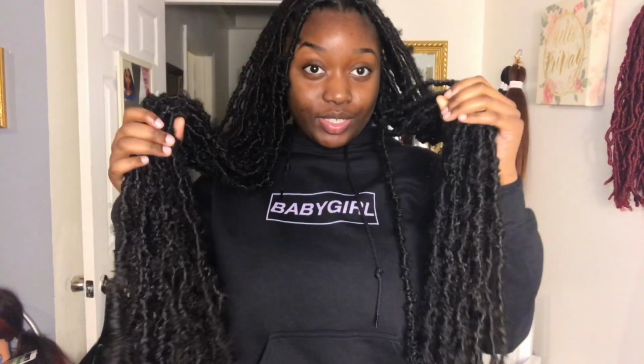Okay guys, so I finally finished my hair, period. Yeah, feeling it. It's really long, 36 inches. Yeah, I see the length. Y'all see what's happening here.